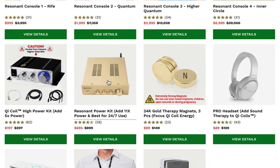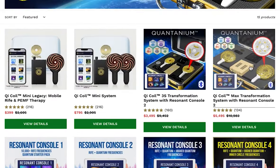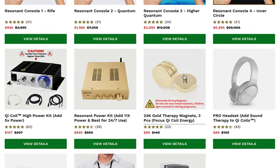Now, if you plan to play your Qi coils 24/7, we recommend upgrading to the Resonant Power Kit, which adds 11 times power and is best for 24/7 use. And by the way, this is the system that comes with the Qi Coil Max system. The Qi Coil 3 and the Qi Coil Max systems come with these gold therapy magnets, but if you want to add extra ones, you can also upgrade with these.